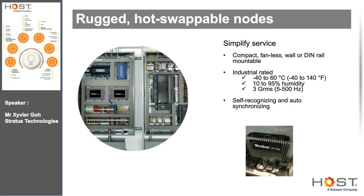I believe that this is the first time that protection can be achieved in such harsh conditions. Now you can have protection right next to your PLC, or your machine, or your production line. Whereas traditionally, protection can only be achieved using server-grade machines in an HVAC-controlled environment.